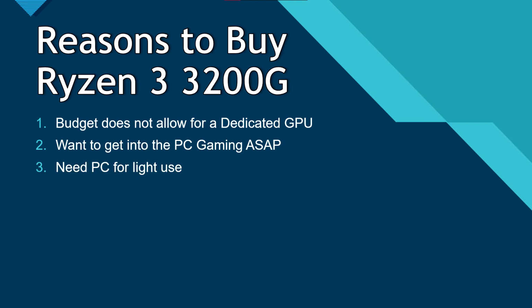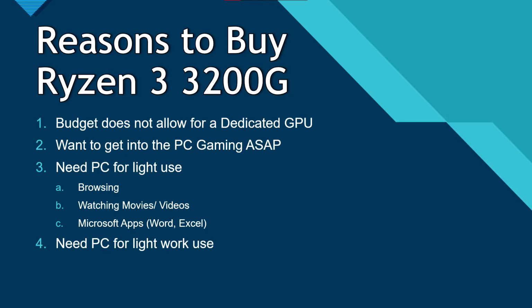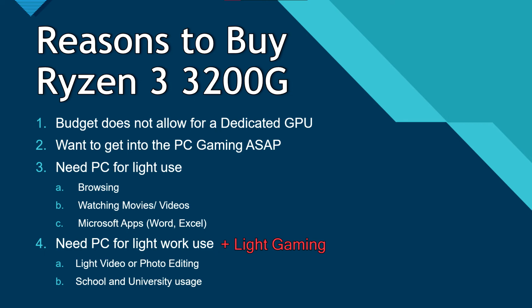Reason number 3, if you want to do light work, such as browsing and watching movies or videos on YouTube, which I do admit the CPU would be kind of overkill for this, but yeah, then you would get the CPU. And the last reason is, if you want to do a bit of light gaming, light video or photo editing, and also schoolwork, this CPU would best suit those tasks.